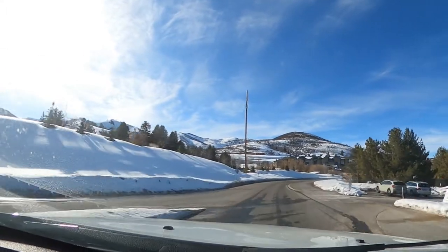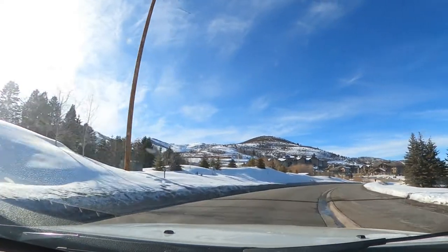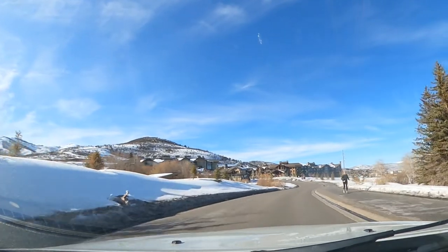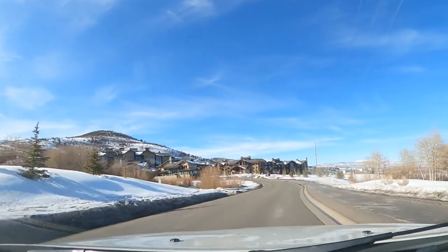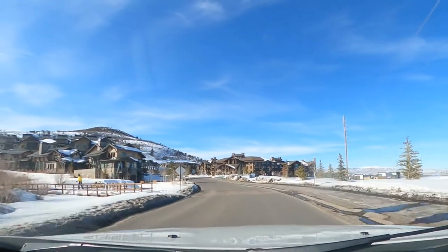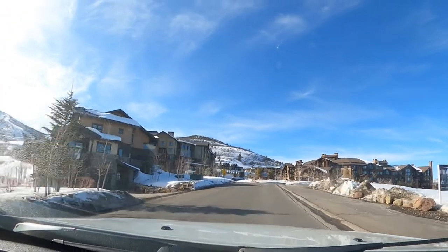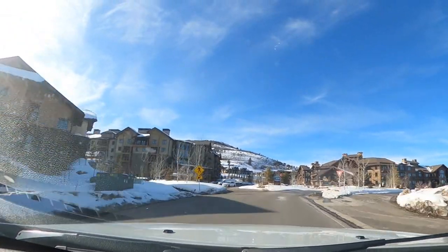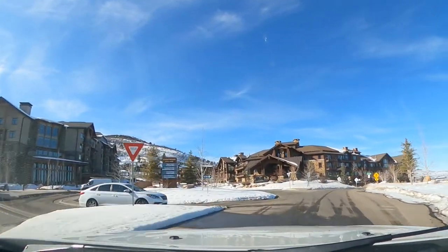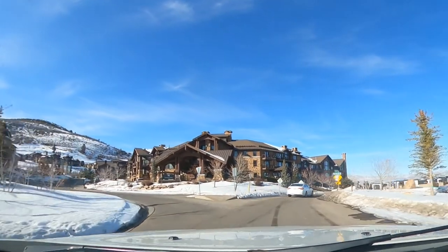We are going about the roundabout here, and Canyons does have a golf course here. Very hard to play, I have heard, but very fun nonetheless if you're into golf. And as we approach down here, kind of the lower right-hand side of the Canyons, this is going to be where the Frostwood Gondola is. You have the Frostwood Villas, which are also townhomes. You've got the Wyndham Hotel there, which does not have any full ownership opportunity, that operates as a hotel. And you've got the Waldorf Astoria right here.